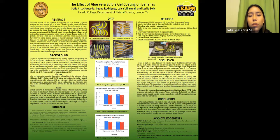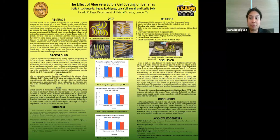10 bananas for both of our trials were the control group, and the other 10 were the experimental group. The aloe vera gel was collected from an aloe vera plant in my backyard. It was sliced, and once the gel was collected, I placed it in a Ziploc bag and put it in a refrigerator overnight, while Ileana blended it, placed it in a container, and also left it overnight in a refrigerator.